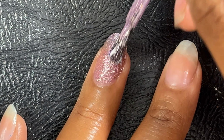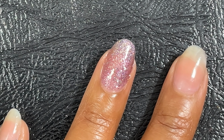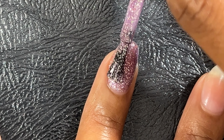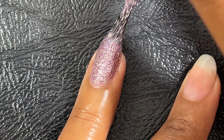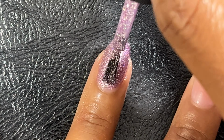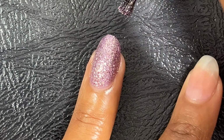Since this nail polish is packed with so many different flakes, I have to do small brush strokes to apply it to the nail to make sure all the flakes are spread out and even, so they're not super bulky on the nail. And also to give the nail full coverage. So I would say this one's pretty good in 2 coats if you're just doing light brush strokes, making sure all the flakes are covering the empty spots of the nail.